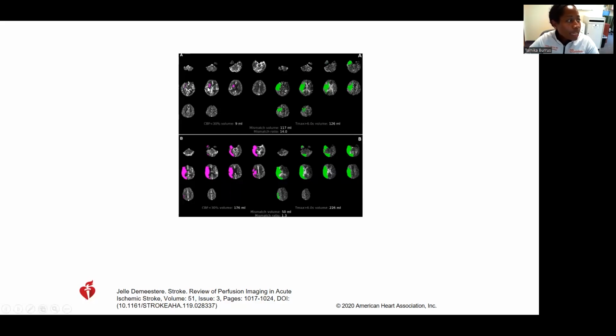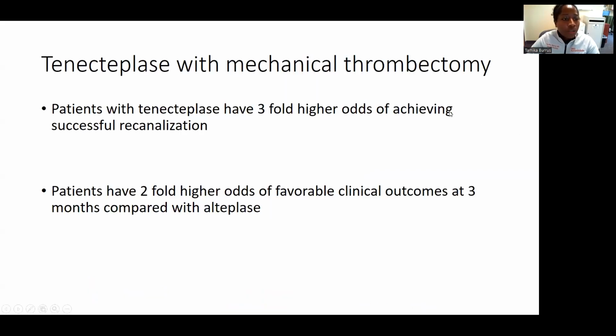So in this top panel here, this purple really tells us brain that has already died. And then the green is tissue at risk. And this is really the goal of reperfusion therapy and revascularization. Versus below here, they're pretty well matched. And so this is a patient that would not be a great candidate for, say, mechanical thrombectomy. Although we still give alteplase or soon tenecteplase in these patients, as long as their CT scan is negative and they meet other criteria.